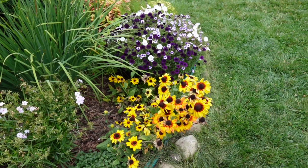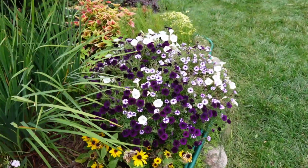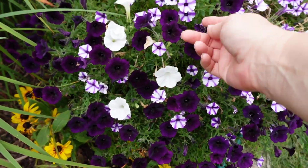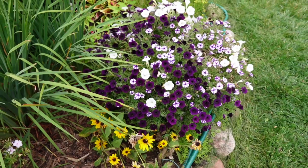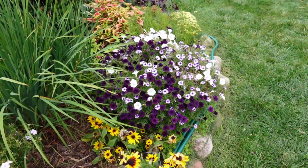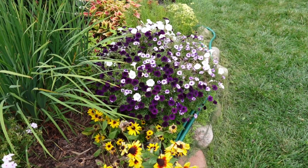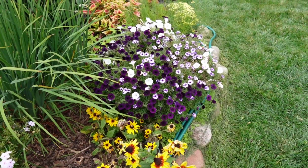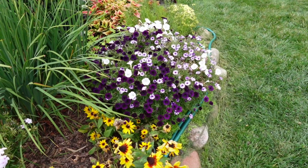Looks all right from this side. These are 3 Super Tunia Mini Vista plants. Super Tunia Mini Vista Midnight, Super Tunia Mini Vista White, and Super Tunia Mini Vista Violet Star. Looking great. I did trim these hard several times. That is a thing with petunias, especially in full sun. Well, really anywhere you plant them, you have to trim them hard. You're going to be cutting off a lot of blooms, and it'll take a couple weeks to flush out, but it will last so much longer if you do.